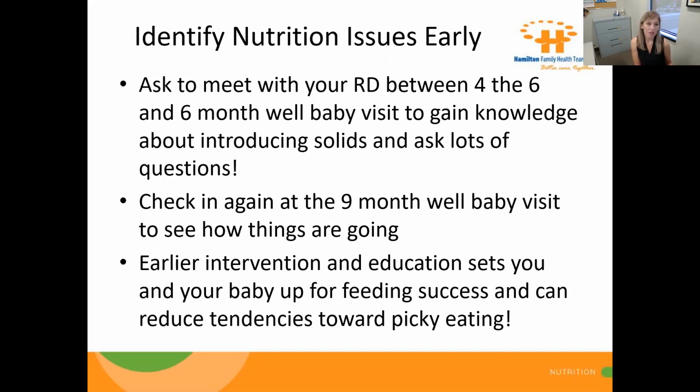At 9 months, we do like to make sure that baby is transitioning well into different textures, making sure they're not solely still on purees. Every baby is different, and sometimes babies take a little bit longer to transition, but we have a few strategies that can help make sure that muscle development is coming along well. So earlier intervention and education always sets you up for success and can help reduce the tendencies towards picky eating.